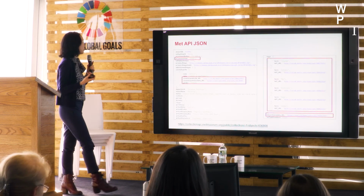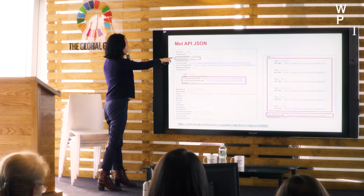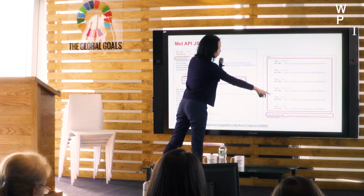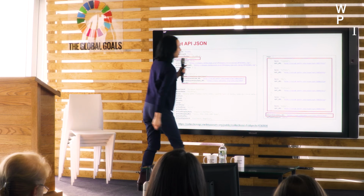And here's our JSON. This is our current JSON. Accession year was added. ULAN URL, Wikidata URL, female, gender. All the AAT URLs for our subject tags, and the Wikidata ID for the object itself.